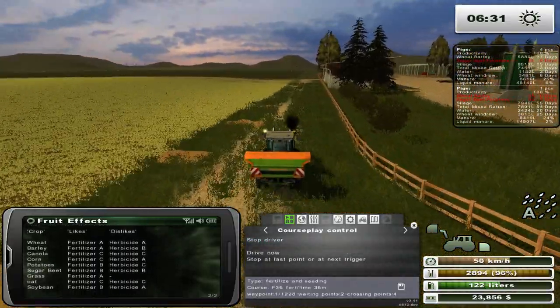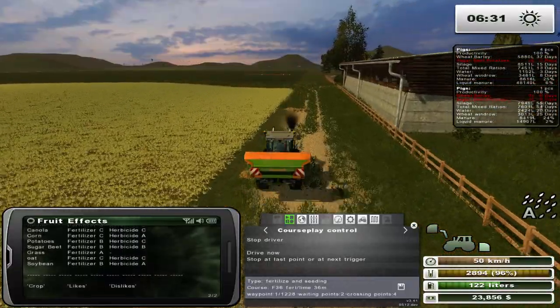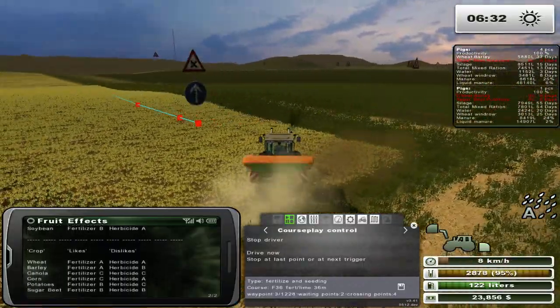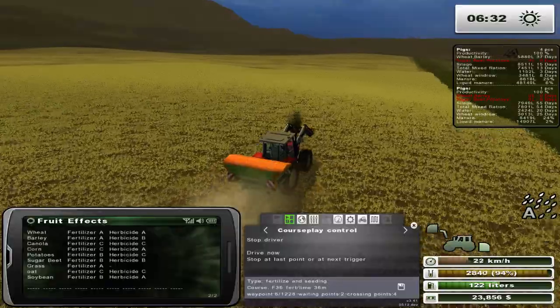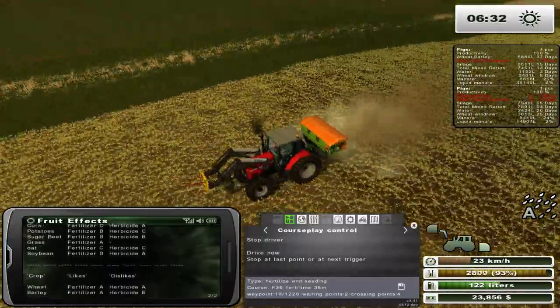Yes, that's why. Alright, so let's just take a quick peek at that, because we could get the Case Patriot. It is self-propelled, which is nice. Yeah, I have to double check now. 36 he's on, which is Fertilizer A. Is good for it. I had to think about that, actually.